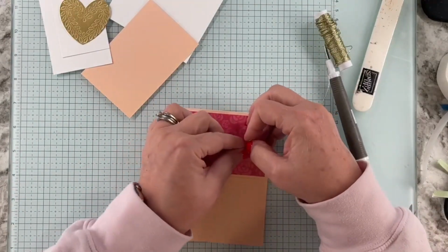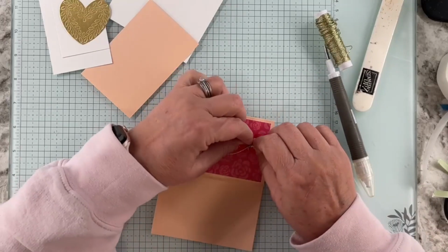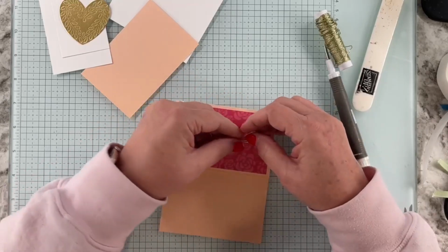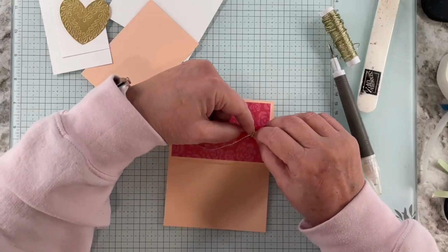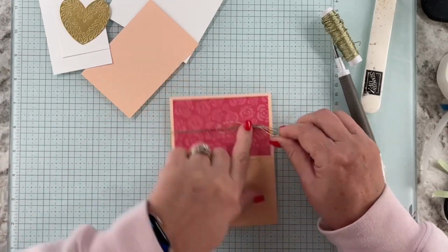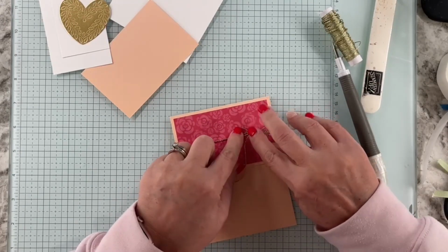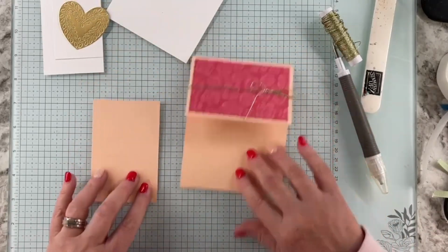So now I can actually tie the bow. And it's not moving, and I've got control. So, well, I do have control. I just got to get my big thumbs out of the way. All right, let me push this through again. There we go. We've got it. All right, I'm not going to do any trimming yet. I just want to get my bow on here. And now what we're going to do is we're going to do some stamping.